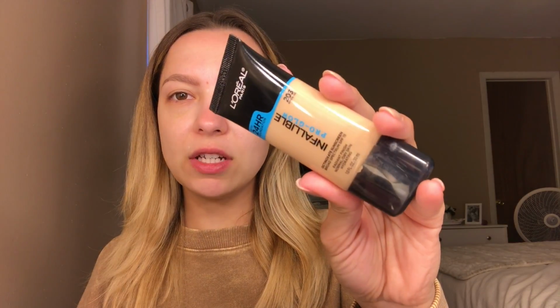Okay, in foundation, I'm using the L'Oreal Pro Infallible Pro Glow in the shade 203. It is one of my all-time favorite foundations. Let's just gear up here. I'm going to apply a little bit directly to my Morphe Y7 brush, my favorite way to apply a foundation. I'm not using a lot of foundation today because this is a work-appropriate makeup. And as I mentioned before, I work in a restaurant, so I don't like a lot of foundation, stuff like that weighing down my face.